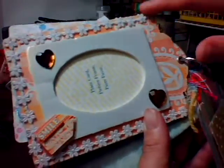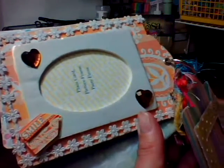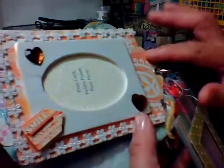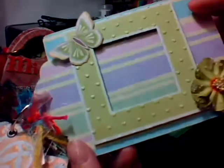Here's another frame and I think I kind of overdid it on this page, but once you do it, you can't undo it. I just used this ribbon I got at Joann's, some Prima Bling. And then here's a smile. This actually came with the paper, so I thought I'd put it on there. It's a little busy, but I figured, hey.